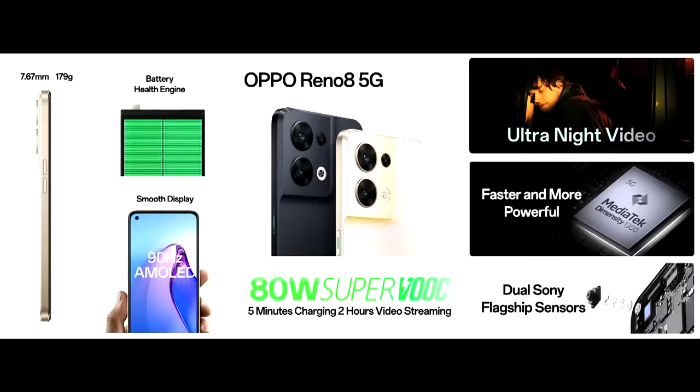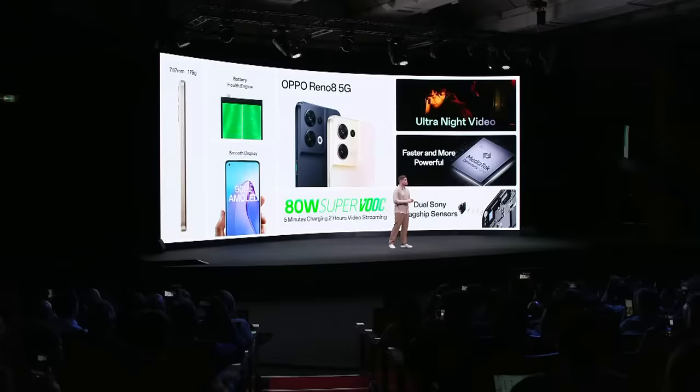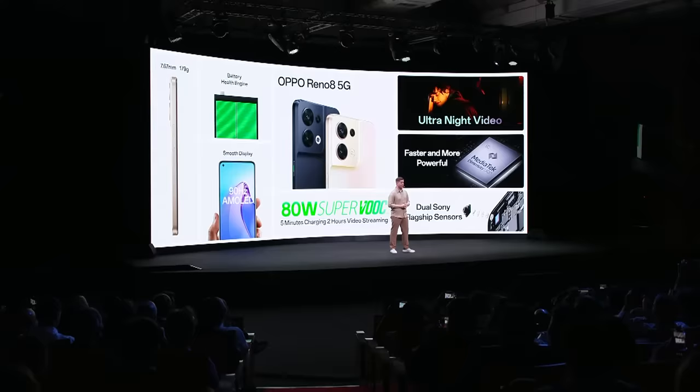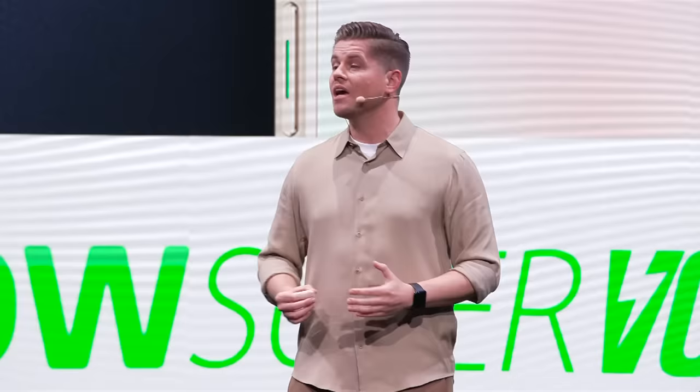And if you want fast and lasting charging, the Reno 8 is absolutely built for you. And this is the worry-free smartphone for you. So, just to summarize, the new Reno 8 comes with a flagship-level camera system that helps you capture every moment. It has a game-changing charging experience with 80-watt Super VOOC and our advanced battery health engine to keep your battery strong for a very long time. And it's a surprisingly thin and light phone that's fast enough to keep up with your busy life.